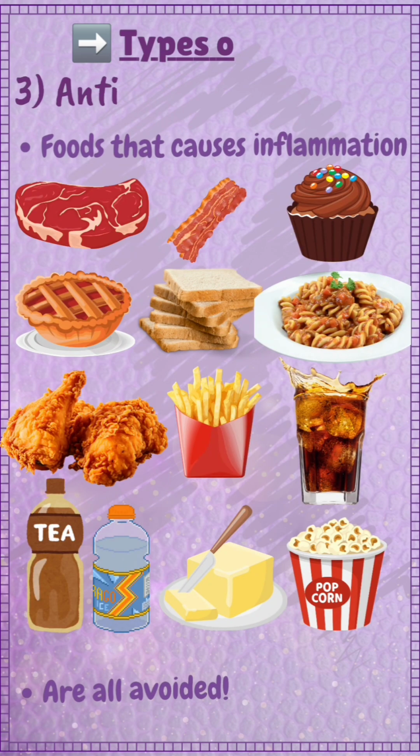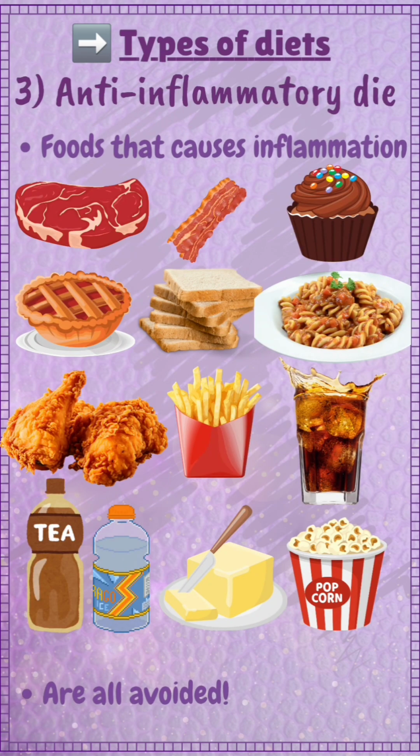The anti-inflammatory diet. The foods that cause inflammation, like red meat, processed meat such as bacon, commercial baked goods such as snacks, cakes, and pies, bread and pasta made with white flour, deep fried items, french fries, and fried chicken. Foods high in added sugar, sweetened beverages such as soda, bottled or canned tea drinks, and sport drinks. Trans fat found in margarine, microwave popcorn are all avoided.